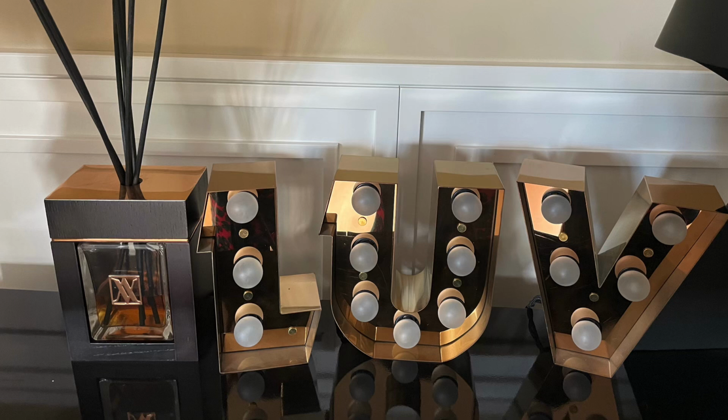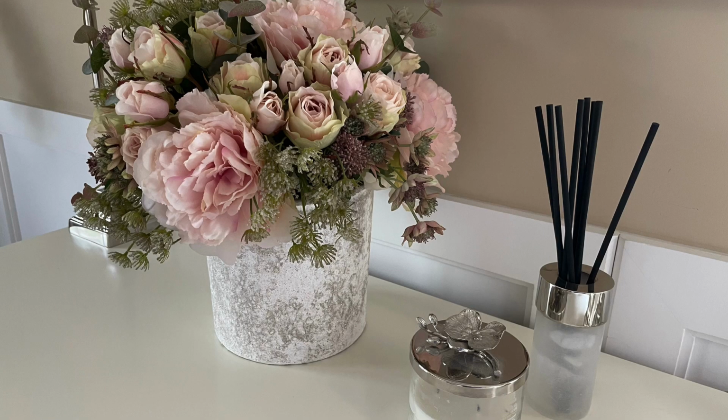Many diffusers come with reeds. My longtime favorite of this kind was Very Chic Home Perfume. They smell like heaven, although, as you know, I'm not an aroma expert, but I could tell they smell like heaven. Unfortunately, they're no longer available in the market. I have found replacements by Anna New York and Cire Trudon.